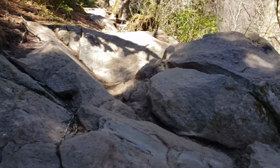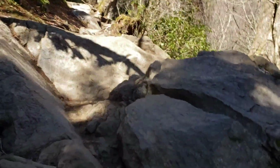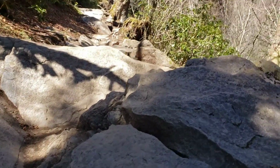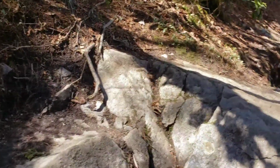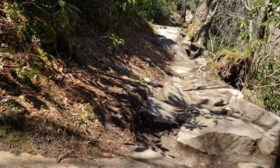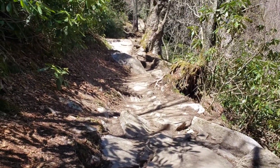Okay. Trail gets a little dicey here. I mean, it's not dangerous. It's just, whoops. I think I need to stop. I got to use my poles.